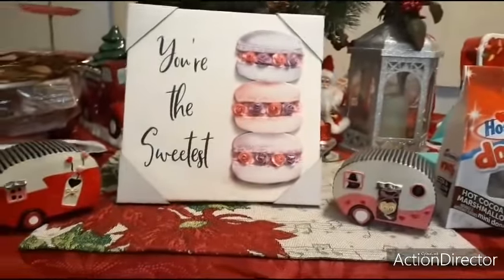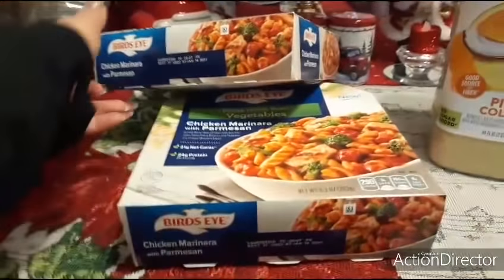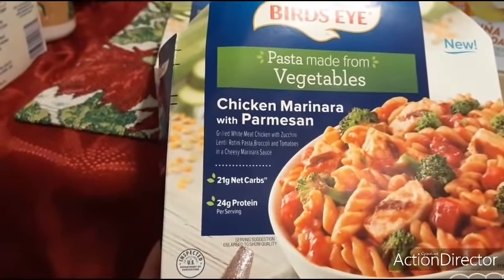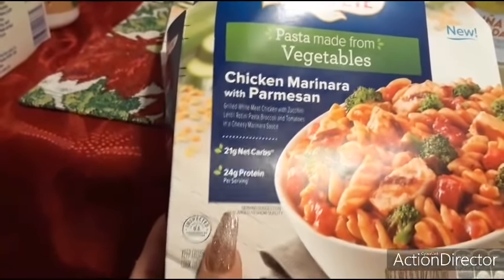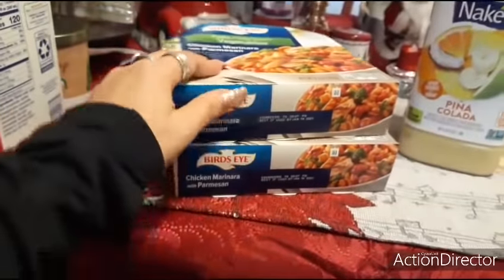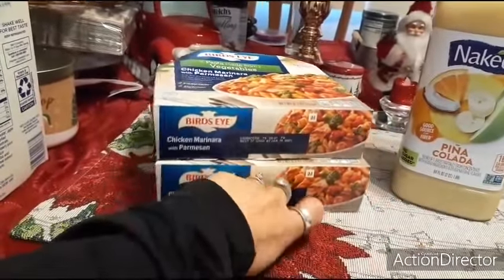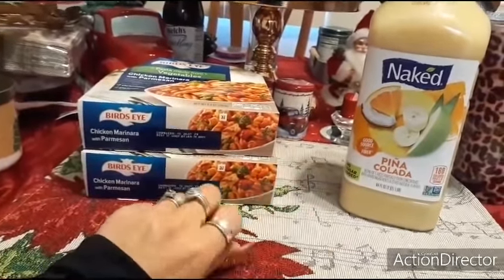All right, what else did I get from the 99 cent store? The next thing I hauled was these chicken pasta made from vegetables, chicken marinara with Parmesan, grilled white meat chicken with zucchini, lentil rotini pasta, broccoli and tomatoes in a cheesy marinara sauce. It's 290 calories, so I bought one for my husband and one for me. Expiration date is January 14th, 2021, only 99 cents each. We're going to eat this for dinner because we've been eating out almost every day, so it's time to reel that back in.